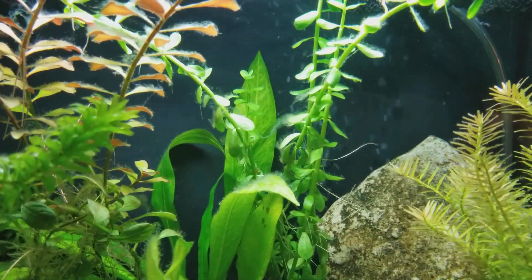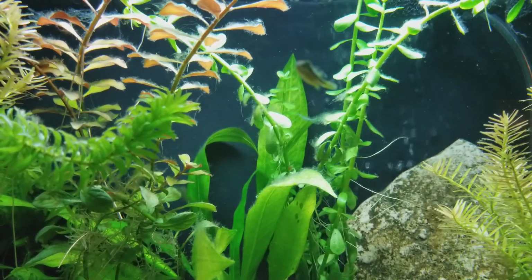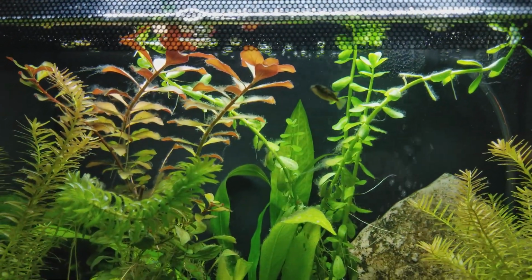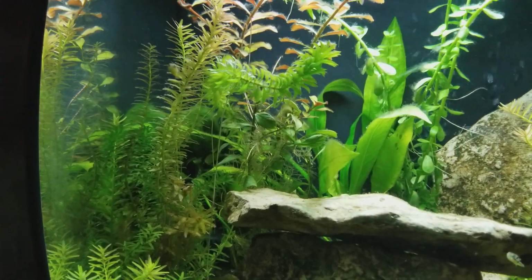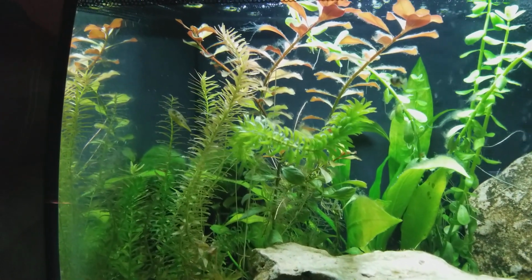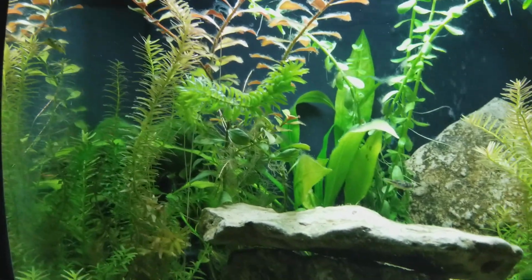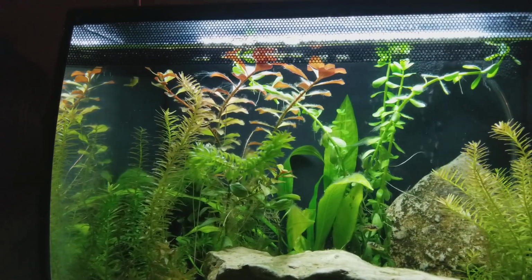Currently, I'm having some algae issues, and that happens every time I put fertilizers in the tank. And I leave the lights on for a really long time. I'm pretty sure if I were to decrease the length of time that the lights were on, I probably would have less problems with algae, but I just like to look at my puffers so much that I don't like to turn the lights off because I really like seeing them.